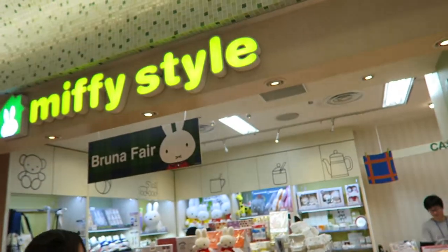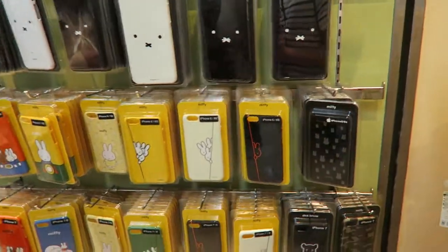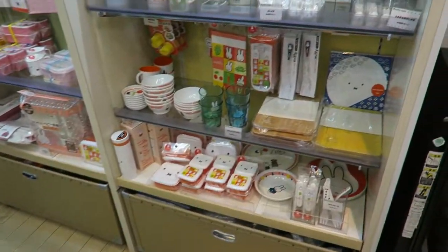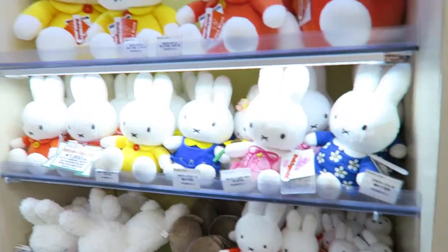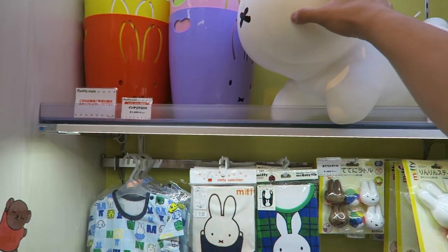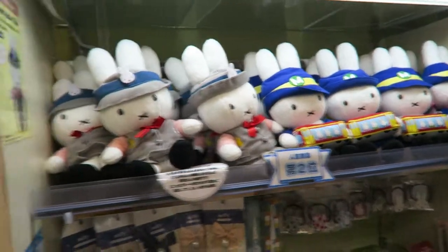Miffy, in case you guys are fans of that. There we go. That's Miffy in a Daruma style kind of thing. That's pretty awesome. Phone cases and even more. There's Miffy style cookies in this egg carton like packaging. More home kitchenware. And again, this makes good wedding gifts. And wow, look at that. There is that over there. Which is a huge, is this a plush? No, it feels like plastic. And of course, like I said, this is a train station, so there's of course train station exclusives for the place.